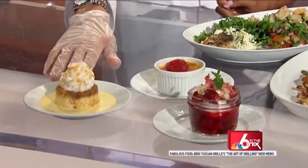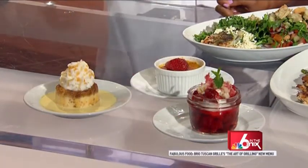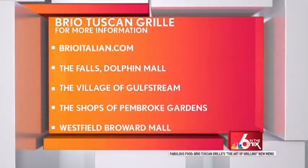And, of course, we've got some sweetness here. Oh, yes. I love this. Got to end this with something sweet. Of course. If you've got a little calories left, you've got your caramel mascarpone cheesecake. We've got a vanilla bean creme brulee and a take on strawberry shortcake. Fantastic. Great to have you here.